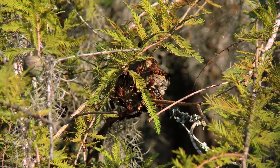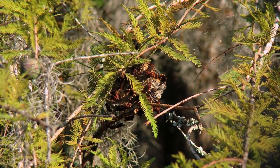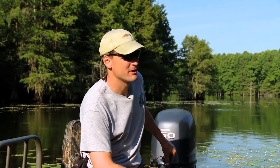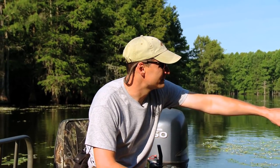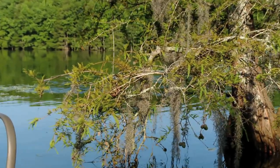Whether you decide to get out and explore these kinds of places in a kayak or a motorboat or wading, whatever you want to do, you've got to be careful of wasp nests. These guys right here love to build huge nests right above the water, and they are a force to be reckoned with. You do not want to upset this. Look at these guys right here. They are completely covering that nest. Big nest.